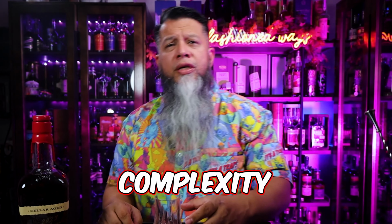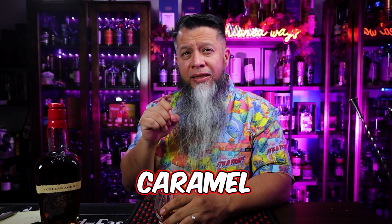Now, let's go on to complexity. How does this evolve on the tongue? Second sip. Yeah, I needed that first sip. I need that first sip to actually coat my tongue, and the second sip so I can actually taste more. A lot more flavor with that second taste. I really did like it. Now, I taste that vanilla. I taste that caramel that I was smelling, and you still get that spiciness.